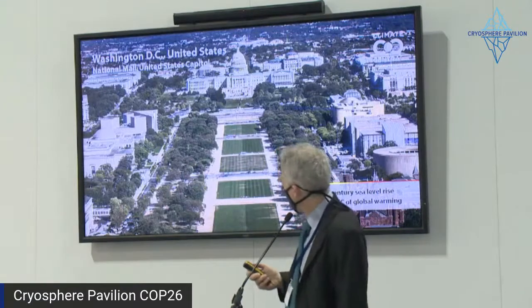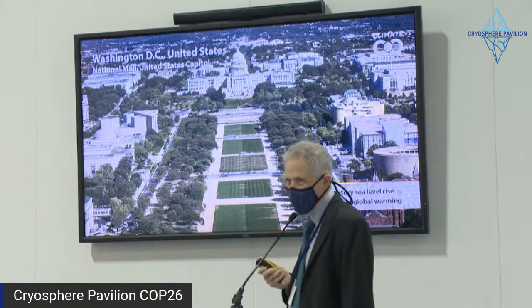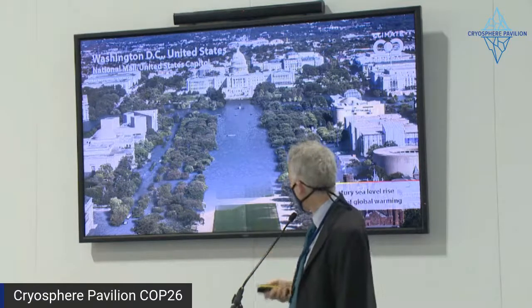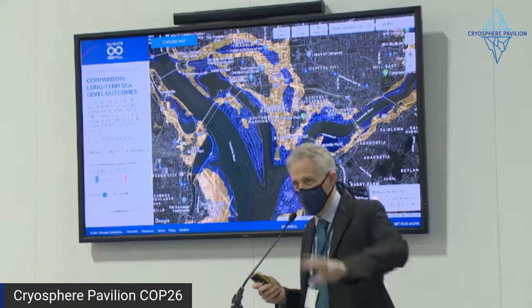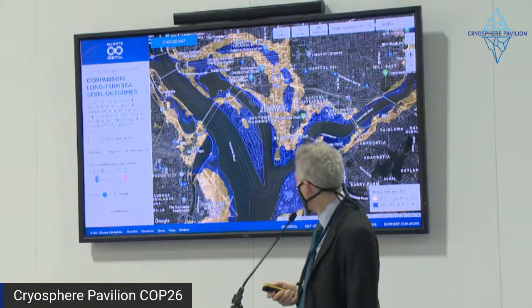Oops, missed a slide. And back close to home, Washington, D.C., 1.5 and 3 degrees Celsius on the steps of the Capitol. And here's a look at that map. So the whole Smithsonian, Green, all of that area in danger.